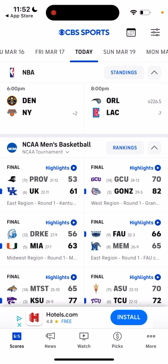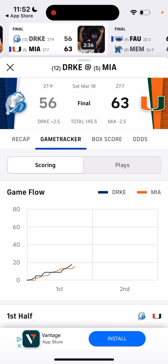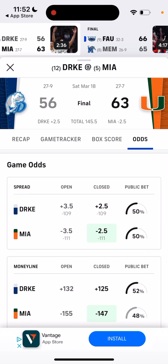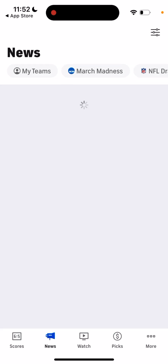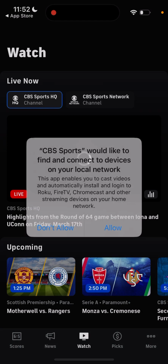You can see matches. You can see some instant news, game tracker, game flow, box score, odds. So everything in one app, which is pretty cool. Here you can just see scores, then you can see news, then you can actually watch.